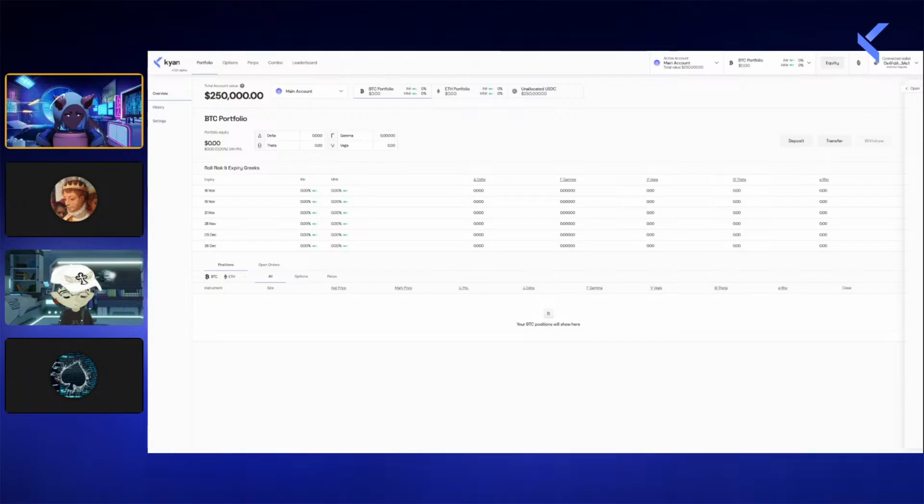So what makes traders excited for it? We've got portfolio margin. That's probably the biggest thing. Anyone can sign up. I touched on the transparency of being on chain with the centralized exchange performance, given the architecture we've designed Kyan with. So we'll briefly talk about the trading comp as I walk through how Kyan functions and works.